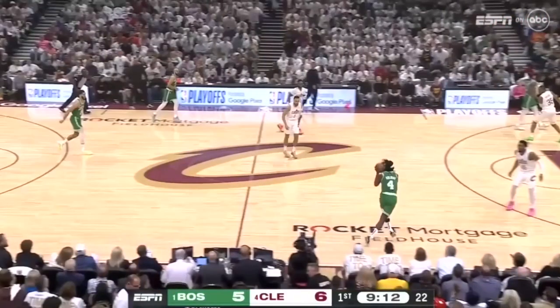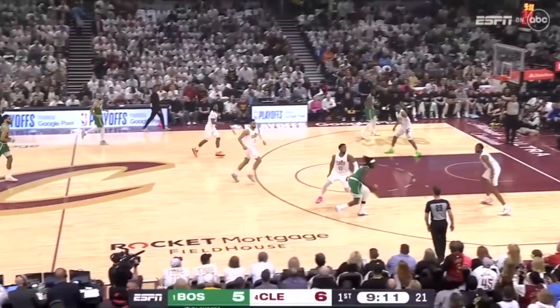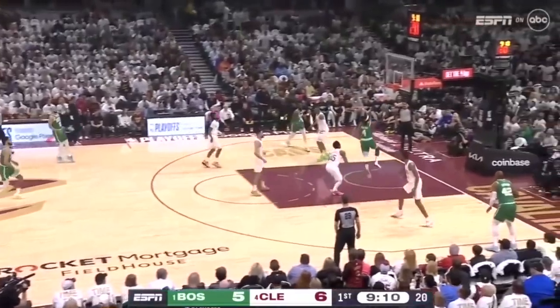And here's just a beautiful move by Jrue Holiday. The overhand cross on Donovan Mitchell completely turns him around. Then the Euro step, but the first step is a fake pass to Al Horford to get Evan Mobley to jump out to Al. That clears the lane and he finishes.